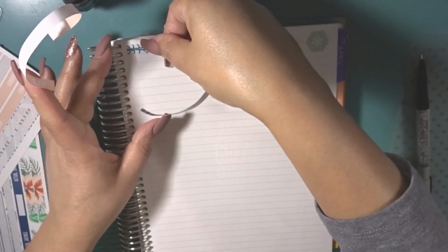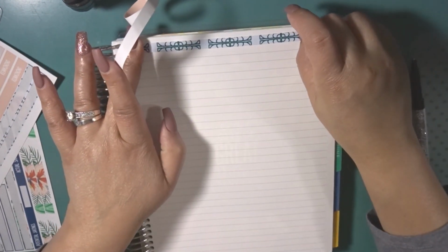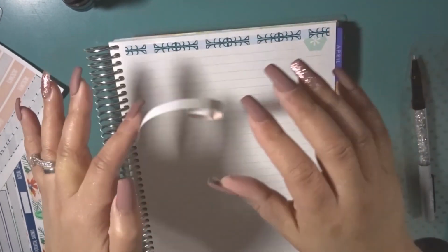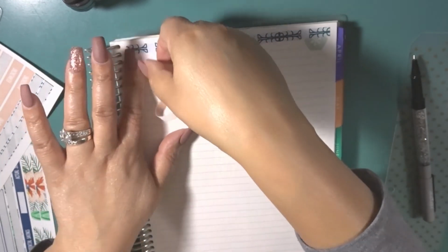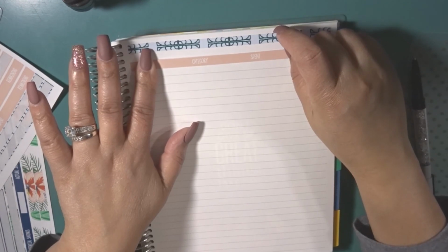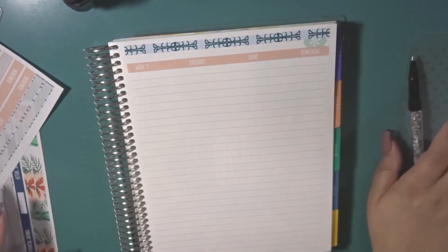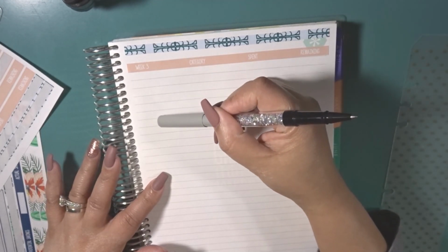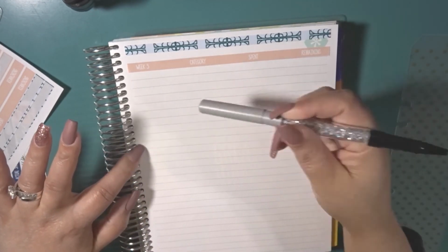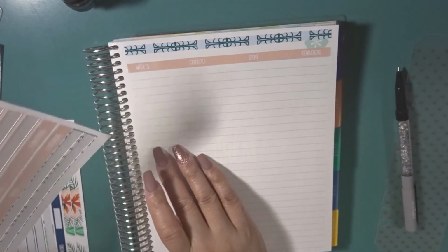So let's just do some deco. Add some stuff here. And then we're going to add 3. I should have whited that out. Let me count. 1, 2, 3, 4, 5, 6, 7, 8, 9. I'll just put it right here. And then week 4.